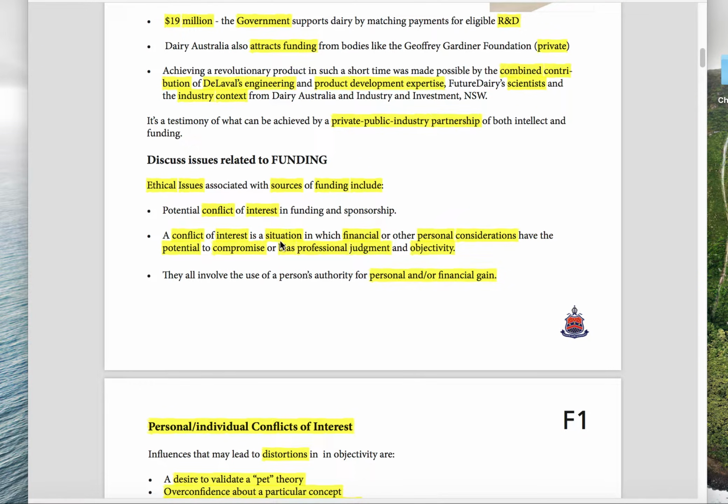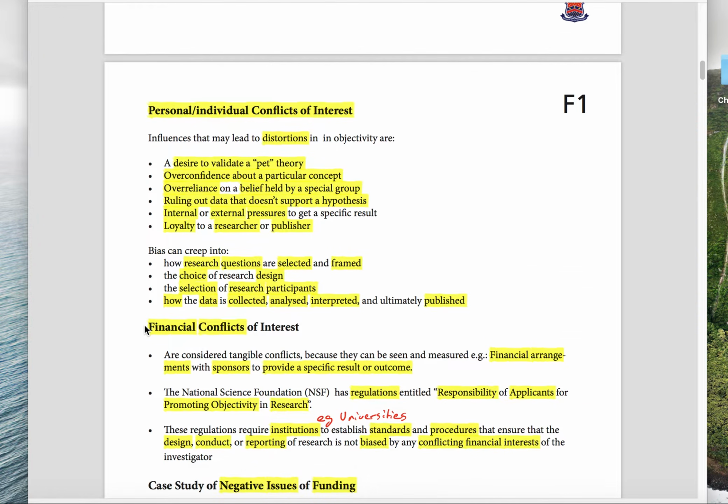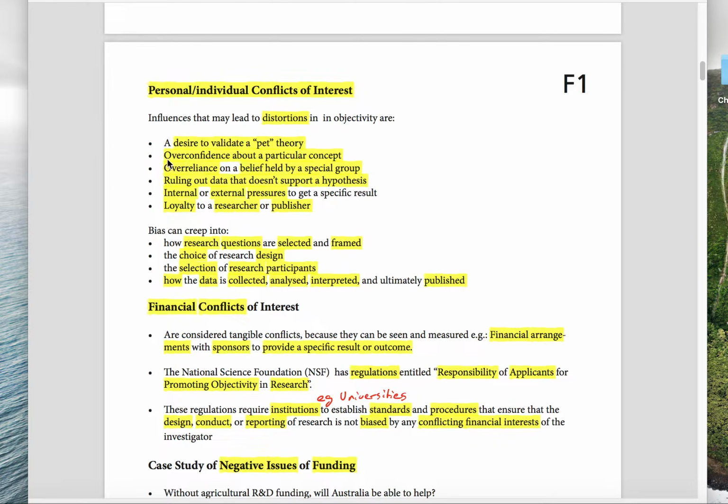And so the conflict of interest is a situation in which financial or other personal considerations have the potential to compromise or bias professional judgment and objectivity. And it's also possible that there could be some personal or financial gain, which could be a negative. So individual conflicts of interest in research could be when someone sets out doing research and they have an idea of what's going to work, or maybe a researcher has been researching something and all their life they've found a certain thing, and so they expect that certain thing to continue. They almost, in a way, don't want it to be different because it might require too much explaining.